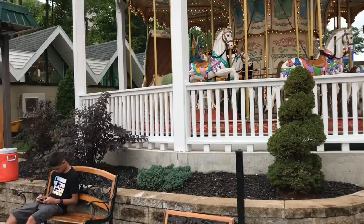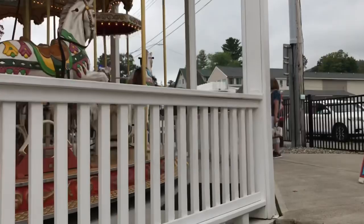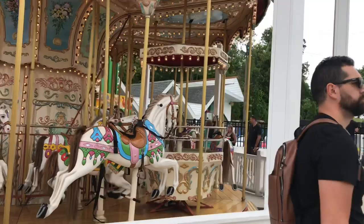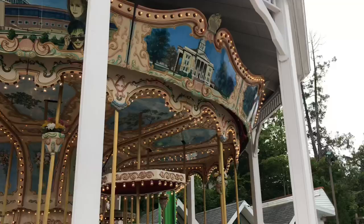There's the carousel. It's actually a very pretty carousel. The carousel's only three tickets. $3 to ride the carousel. How much is it to ride it? $3. Yeah, that's not bad. The carousel in Saratoga is a $1 token, and you can ride that one. That one is in the park downtown, Congress Park in Saratoga. But yeah, there's some gorgeous carousels around here.